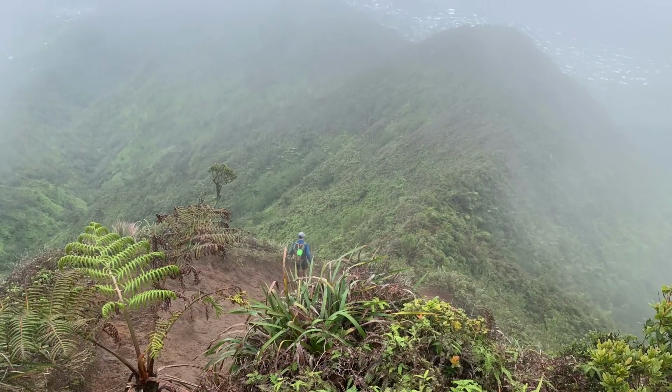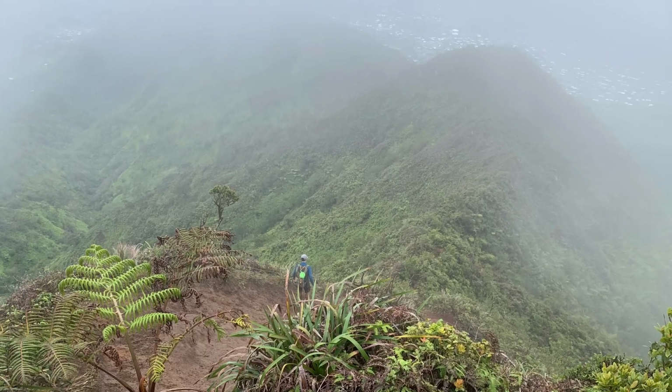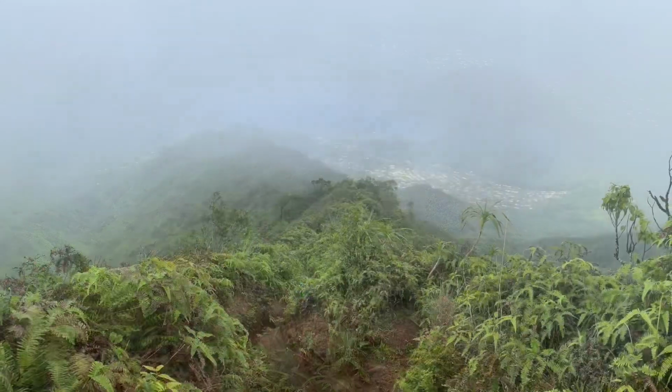Upon reaching Mount Olympus, we took a short break to eat some lunch and then began the long descent down Wa'ahila Ridge.